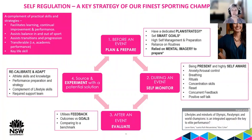You know, they had a strategy, they set smart goals, they used visualization. So watching their performance in their mind's eye with different perspectives was incredibly important to their performance. During an event, they were phenomenal in terms of self-monitoring, their emotional regulation. After the event, they were very good to unpack their performance using different types of feedback.